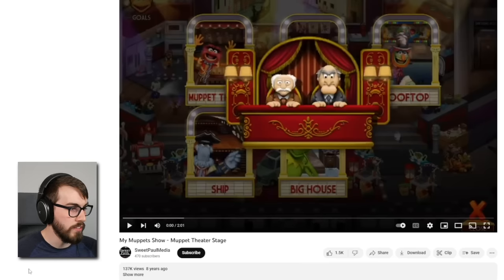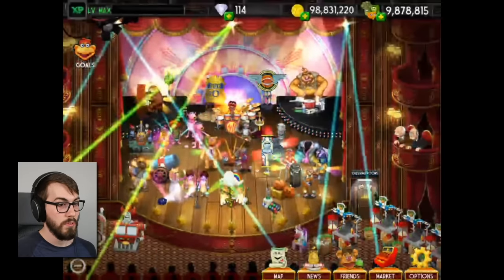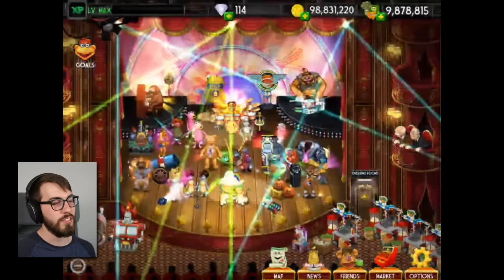All right, let's check out My Muppet Show Muppet Theater Stage. This video is from 8 years ago. I think it's the, like, complete theater. So we're gonna see what this sounds like. Okay. It's very, like, blurry. I apologize, guys.